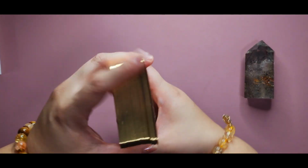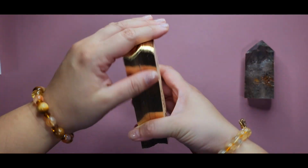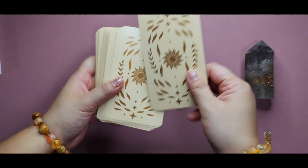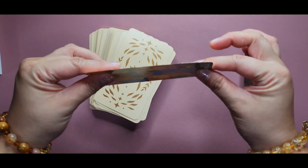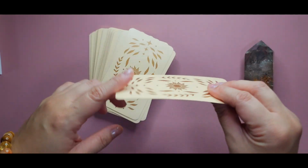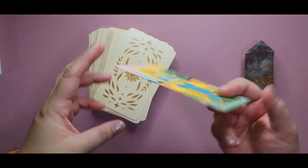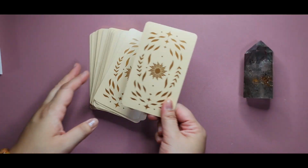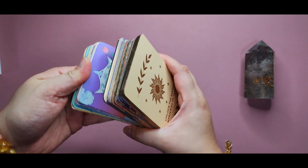These are the cards. They are gold gilded. It's quite smooth, so it doesn't hurt the hands. These are the backs, and they are reversible. Card quality, it is a little bit on the thin side, but it does snap back. It's not too bad. It still feels like a sturdy, usable stock, and I hope it would last.